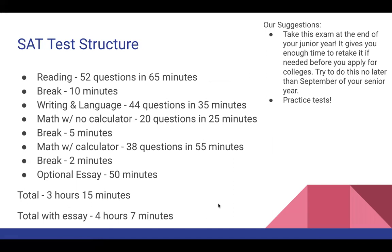Next, we have the SAT. The SAT is similar to the ACT, but it does have a different structure. The ACT or the SAT is accepted by colleges, so you can use either or you could take both to see whichever you do best in. There are four different sections of the SAT: the reading, writing and language, which is similar to English, math, and the essay portion. The SAT does not have a science portion, unlike the ACT.